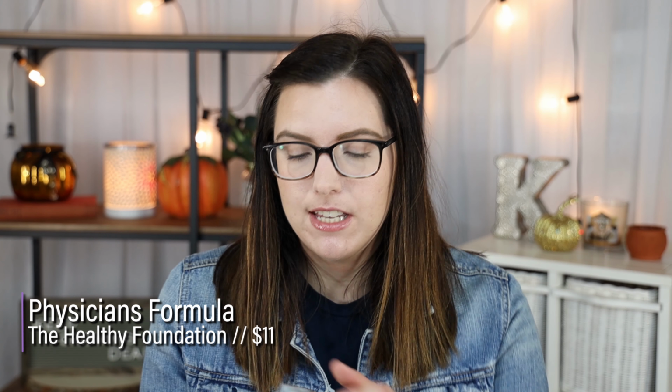The foundation I want to mention is the Physicians Formula, the Healthy Foundation. I have been getting back into wearing this. It's so good. It has a doe foot, so it's a little bit of a different applicator than other foundations. I've been really loving this foundation, especially for lighter coverage foundation days. For some reason, September seems to be the lighter coverage kind of month for me. I'm not doing a whole lot of heavy makeup, so this has just been super flattering on my skin. It looks really good even with oily skin, lasts a really good amount of time on my skin. I just really love how skin-like it looks. It looks so fresh and natural without making me look oily.